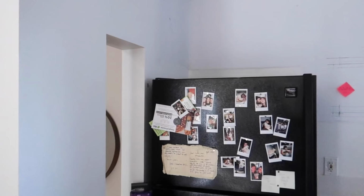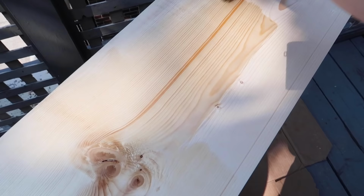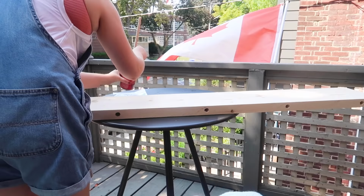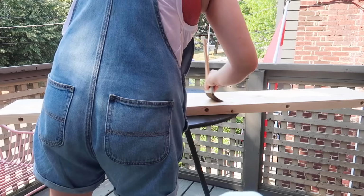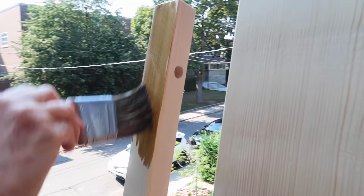Now it's time to work on those floating shelves. So the first thing I'm doing is wood conditioning them. If I'm honest, whenever I've stained wood in the past, I haven't wood conditioned it. I don't know what I was doing. Wood conditioner makes the wood so smooth, and when you stain it, it doesn't go on blotchy at all. I just felt it was a really great experience when it came to staining.